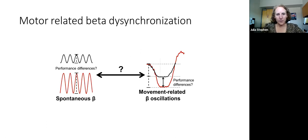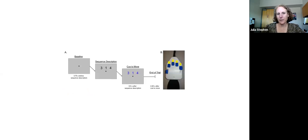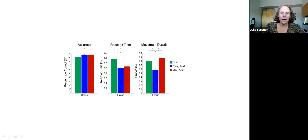And I haven't focused on beta oscillations yet, but this is another frequency band that is primarily related to movement, so motor cortex. You see beta oscillations that are active when the motor system is resting, but these are modulated by whether the motor system is activated or not. And this was a simple task where you number the buttons, and then the kids had to follow the pattern and implement that. And it's interesting because we looked at youth, young adult, and older adults in this particular study.